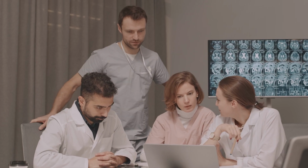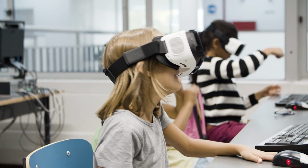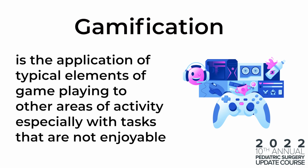A team of physicians, engineers, researchers, and child life professionals is currently piloting virtual reality experiences, new tablet-based apps, and interactive bedside projector-based games. And for the next part, I want to introduce a concept called gamification. Gamification is the application of typical elements of game playing to other areas of activities, especially with tasks that are not enjoyable, such as in-depth safety training or compliance training, to encourage engagement with a product or service.